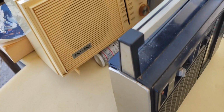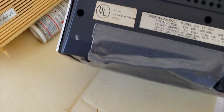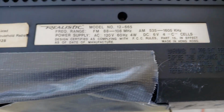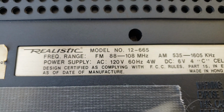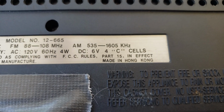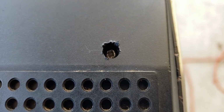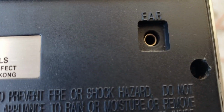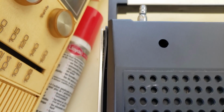But the thing about this poor old thing, somebody has been in it at some point. The battery door's missing. Model number 12-665, Hong Kong. You can see there, that's chewed. That's missed. There's there. What am I looking for? The screw? Where's the screw at? I'm not sure there's even a screw in there. I don't think so. So somebody's been in here.